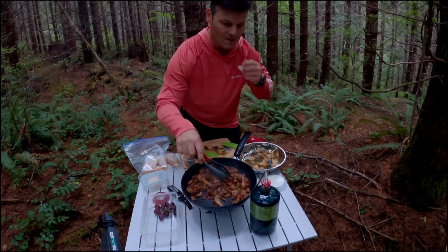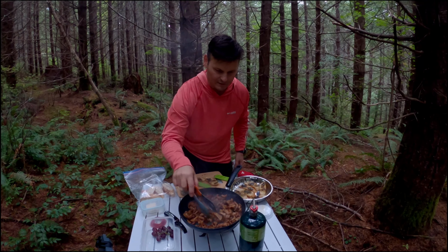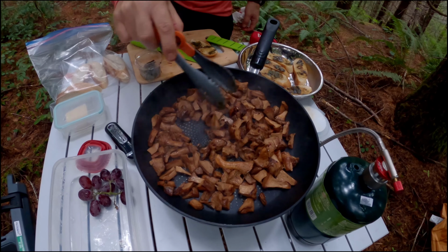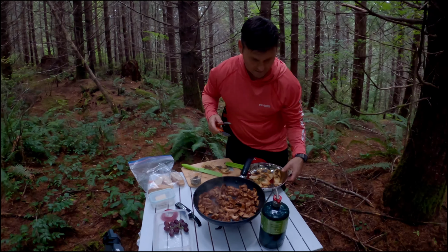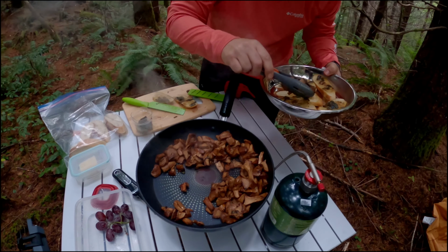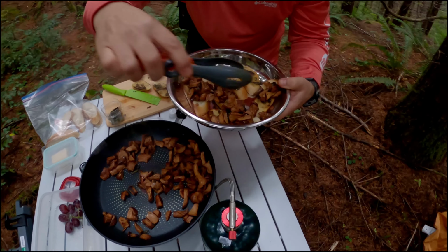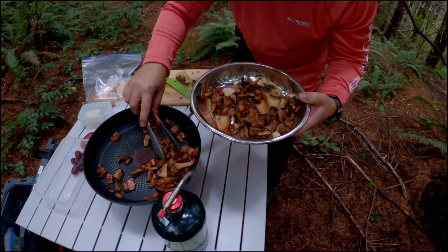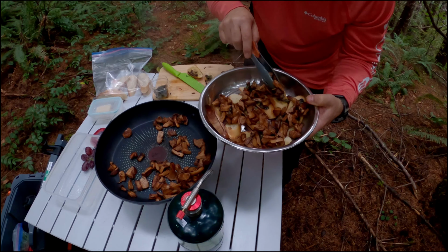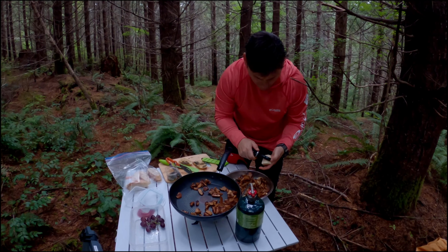So I cooked these last night. I just want to warm them up a little bit. Now we're going to take these on top of the toast here. I also have some small plates we can put these guys on. We're not done yet. So I'll cut my fingers off.